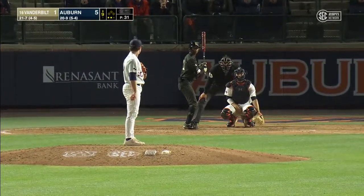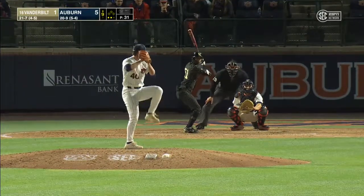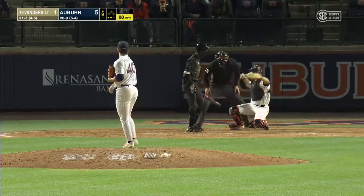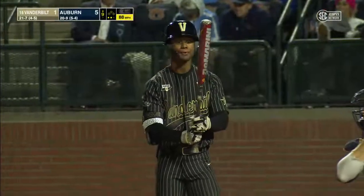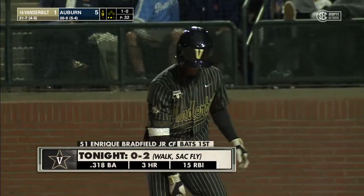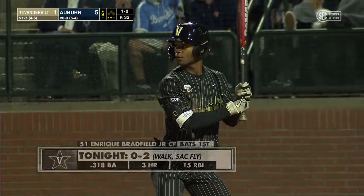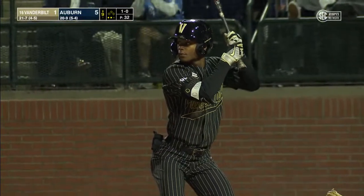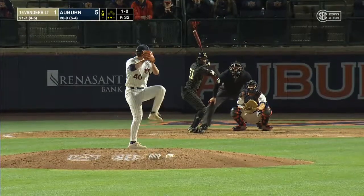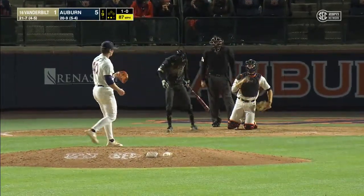Now it comes down to Enrique Bradfield. Been a threat all night on the bases. First pitch missing outside, ball 1. Had the sac fly in the 7th to score Gordon, bringing his RBI total up to 15. Right now just trying to get on base to make a little magic. Burkhalter missing low and in.